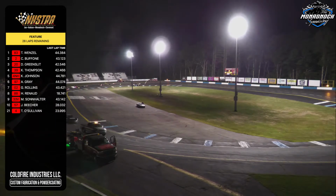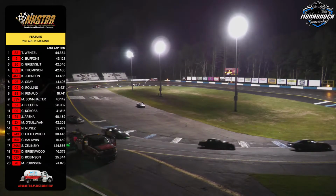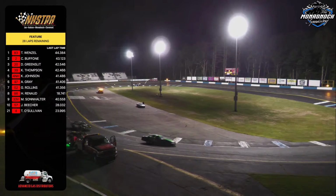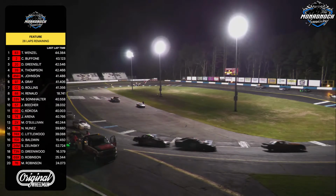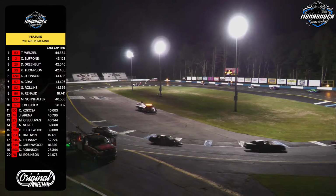Tough break for Hillary. Hopefully Dan and the crew and all those guys down there waiting for her can see what's wrong with the 88 car. Hillary's done such an awesome job this year, broken arm and all. She's stayed heavy in the competition.